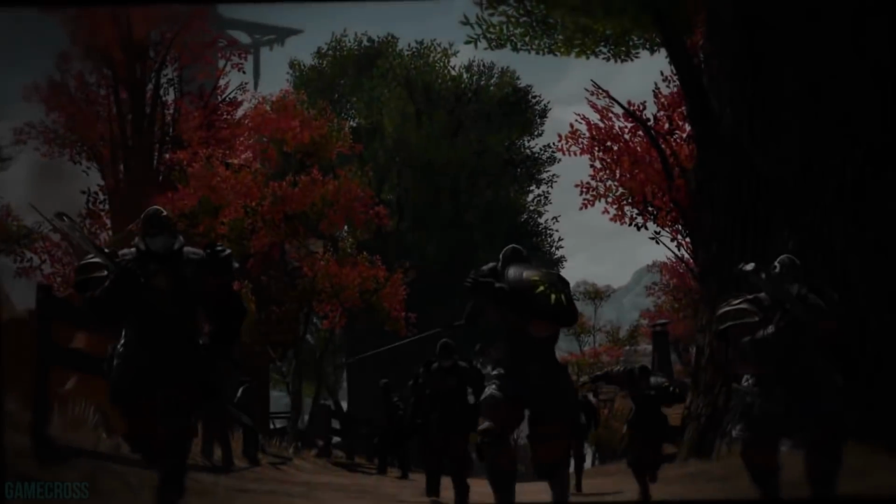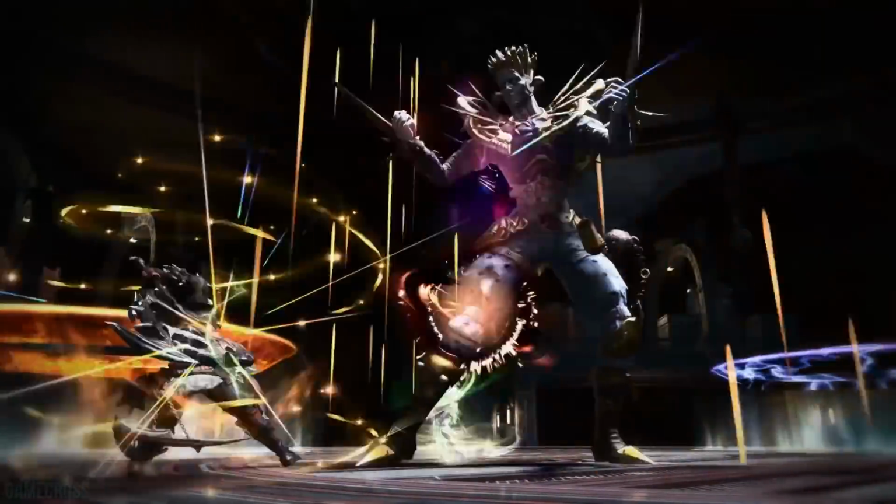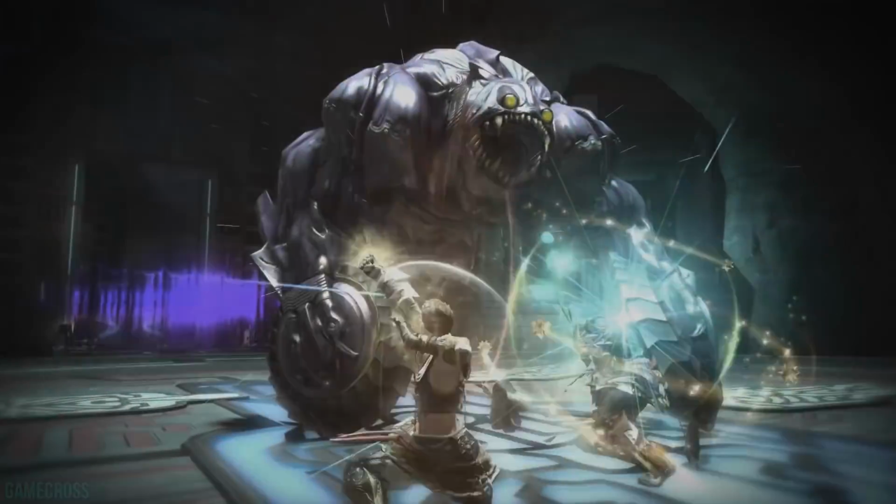There is a monthly fee tied to the game, however, you can play it for a month for free, and then you can go from there, but even with the monthly fee, it's a very worthwhile experience.